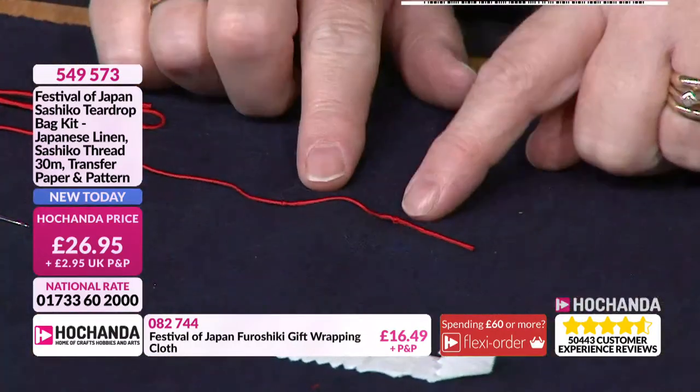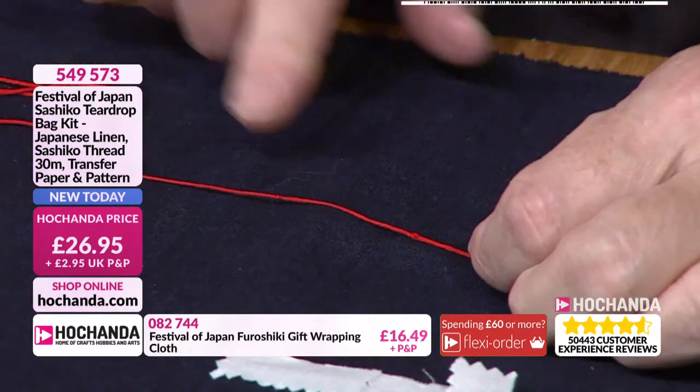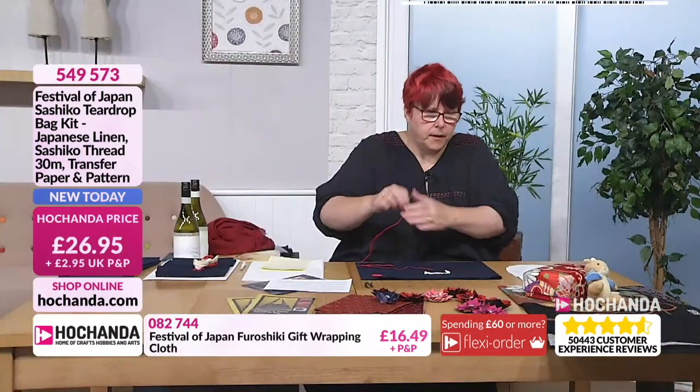But look what you get. So this is the rolled knot. It's very smart, very tiny. And this is the figure of eight. So it's much neater. So it's a really good knot to use.